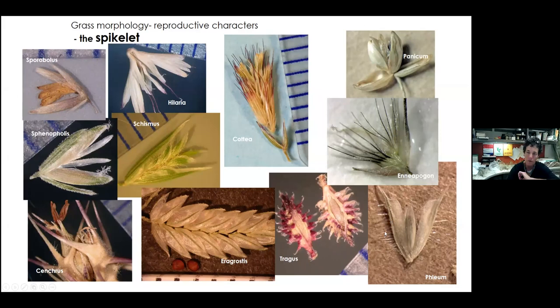This is Timothy, or Phleum. So you can see the long glumes on there. So what's the point is, it's a big group. It's very diverse. They're super cool, but you do need to spend time with them, right? I mean, there's a lot of variation. There's a lot of hidden things that aren't that straightforward to understand.